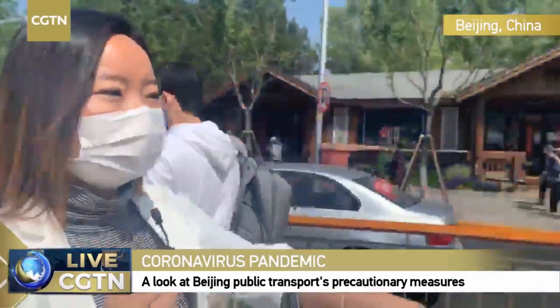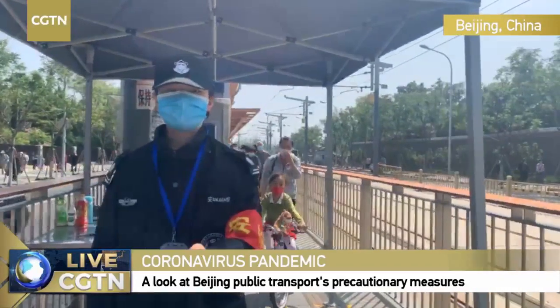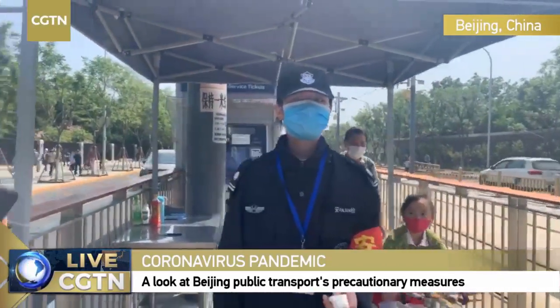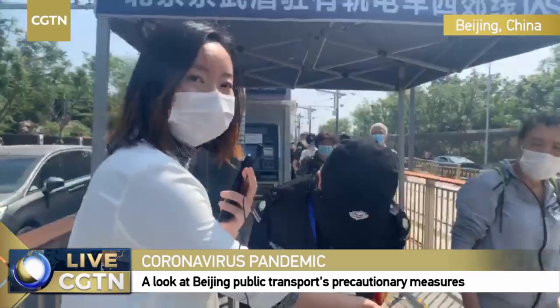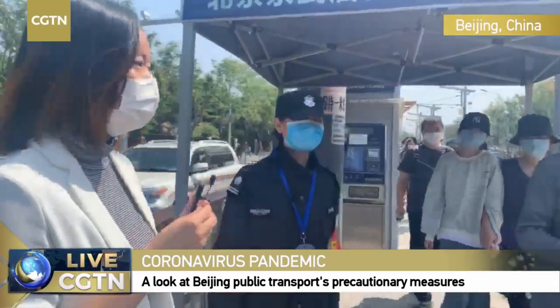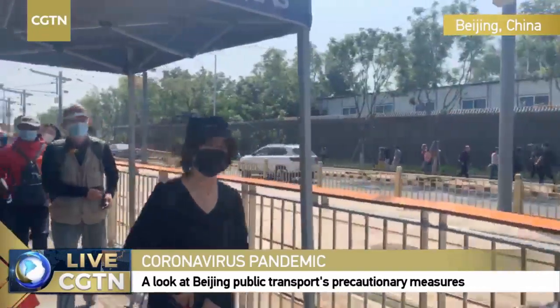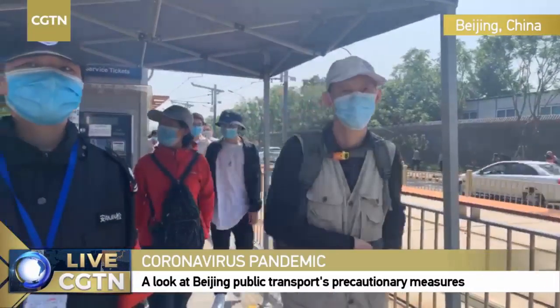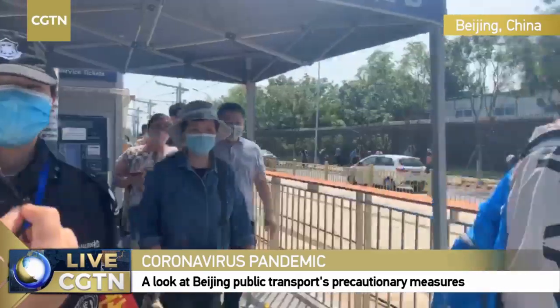So this is actually the tram coming from the city. So you can see a lot more people on this direction. I will need to get my temperature checked before I go in. You can see babies, grandpas, grandmas, young friends, couples. We'll let them pass first.